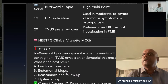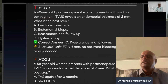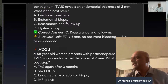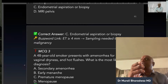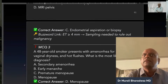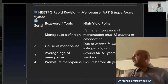Right? So now, doctor, quick go. Endometrial thickness 2 mm, spotting per vaginum. What is the next step? It's normal. Reassurance, absolutely. Then 58-year-old woman with postmenopausal bleeding and endometrial thickness is 7 mm. Biopsy. Biopsy. 48-year-old smoker presents with amenorrhea for 14 months, vaginal dryness, hot flushes. Menopause. Not premature, less than 40. Beautiful. Right, doctor. Now, menopause, HRT, and imperforate hymen is our next journey.